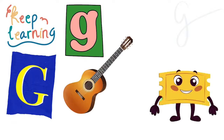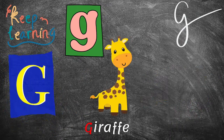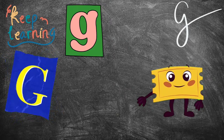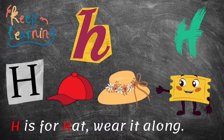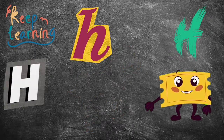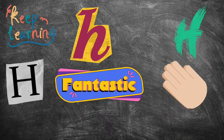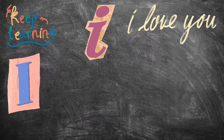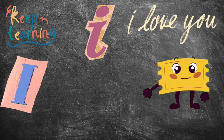Great job! G is for guitar, strumming a song. Giraffe. Can you say the letter and examples? Great job! H is for hat, wear it along. Horse. Can you say the letter and examples? Great job! I is for ice cream, a tasty delight. Ice. Can you say the letter and examples?